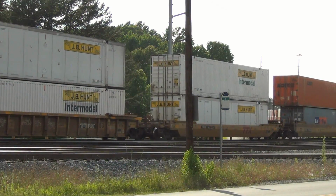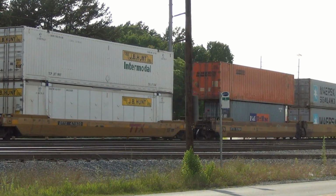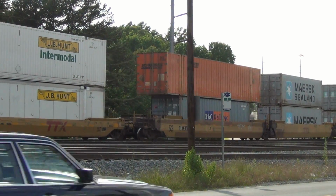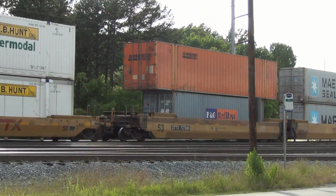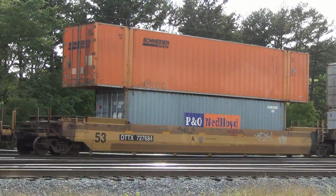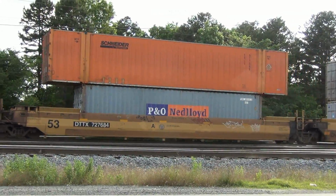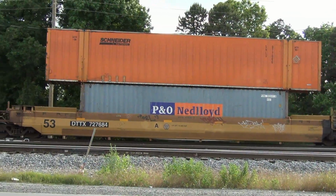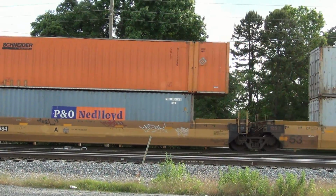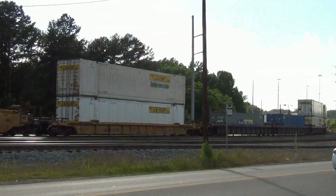Look at this thing. I can't wait to get my track put together so I can put some of these on it. Big 53 foot. I'm guessing that's probably a 40 foot underneath it. That just looks cool going down the railroad though. Boy, this thing is long. He's still coming out.